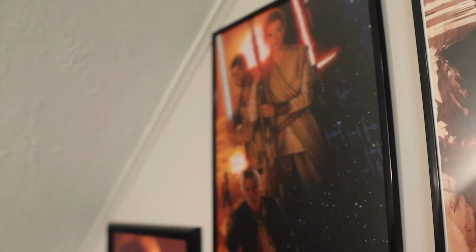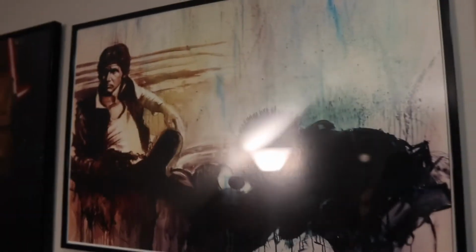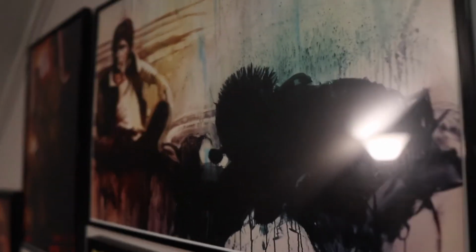Up here we have a Force Awakens promo poster that I believe was released at D23 in 2015, or for the 2015 release. This is a reprint of that. I have not been to a D23 convention. This is a Rob Prior painting. Greedo is dead because Han shot first and only.